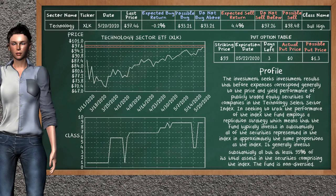We show you the technology sector ETF and it belongs to the bull high class. Our analysis shows you a strong opportunity to sell. We are expecting a sell return of 4.4%. This top opportunity has a minimum sell price of $97.26, but we expect a possible sell price of $98.48.